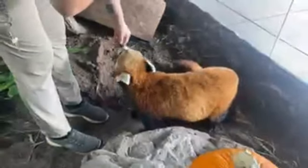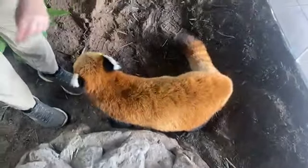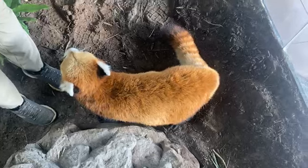For me personally, the easier way to tell them apart would probably be their tails. Li Ming has a very, very fluffy, large tail, and Také has a slightly smaller, thinned out tail.